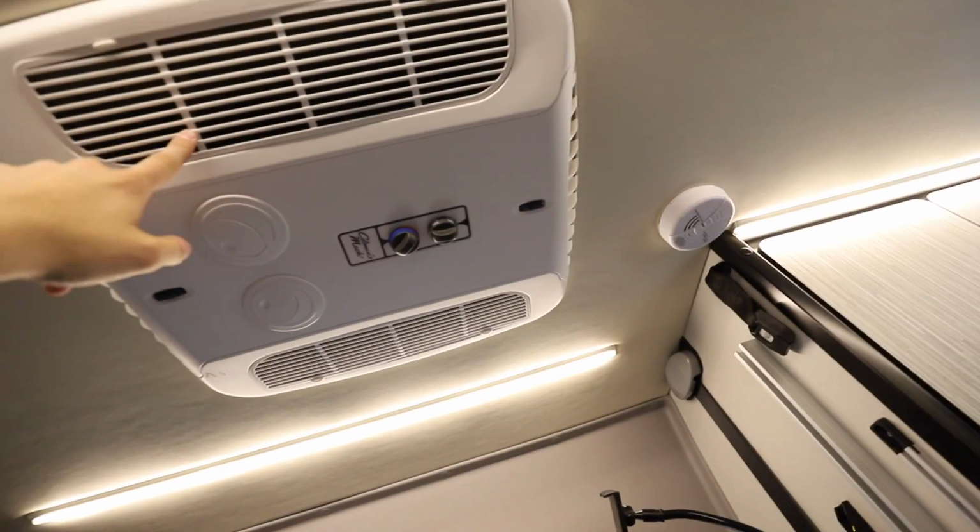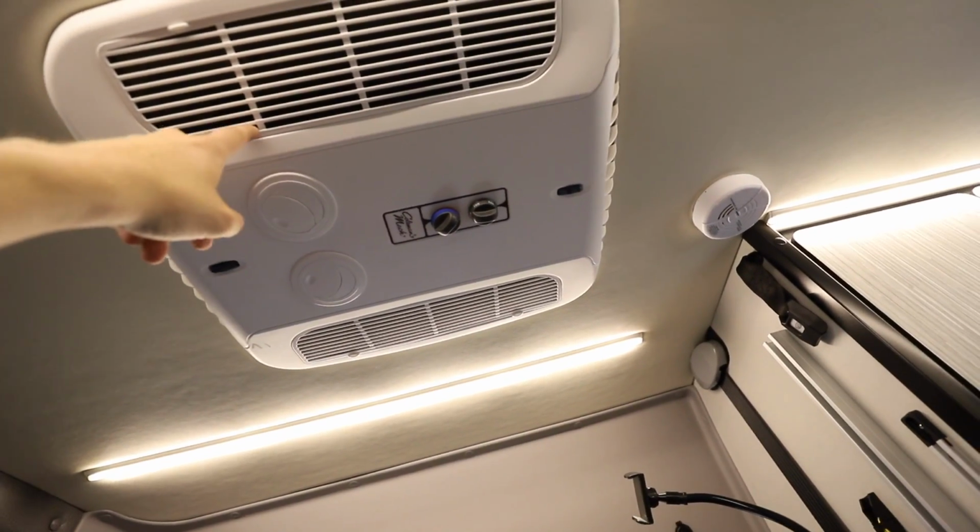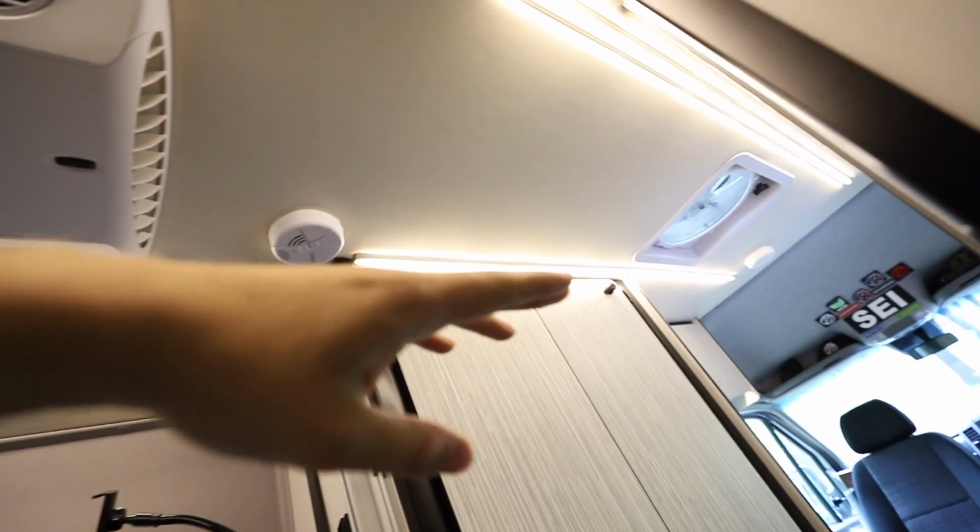Right here is that light switch, which is adjustable. Down here for the low mode. Again, strip lighting across the ceiling. Pop it up and you are in the super bright mode. Up here is that AC unit, which you have to be plugged in for. You also have smoke detectors and stuff like that.